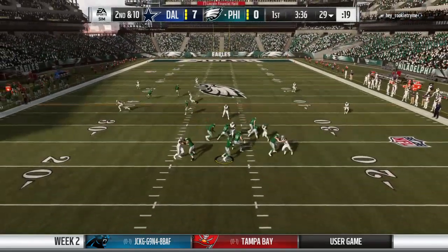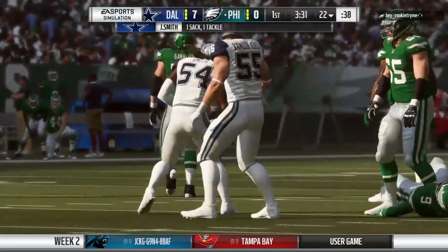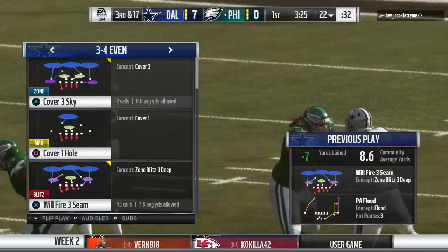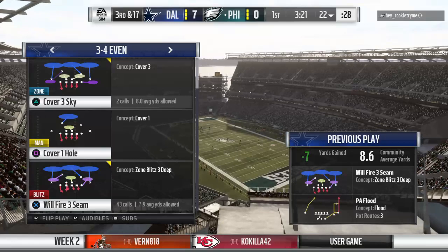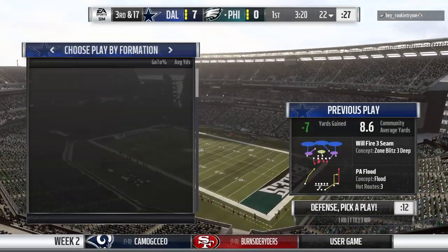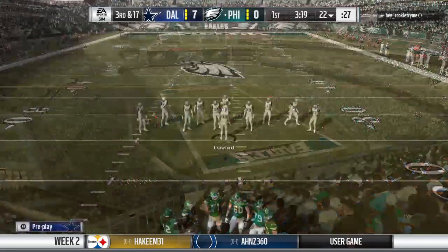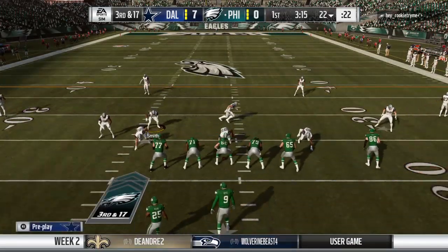Now he'll look to throw here on 2nd and 10. And the Cowboys pressure gets there this time for the sack. Jalen Smith coming on the blitz. He gets him for a loss of 7. And some secondary help here for the defense in the nickel on 3rd and long.